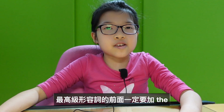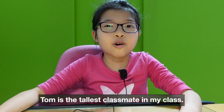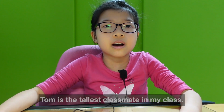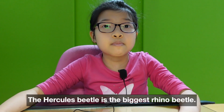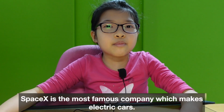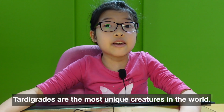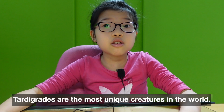Structure 3. We always use the before superlative adjectives. Tom is the tallest classmate in my class. The Hercules beetle is the biggest rhino beetle. SpaceX is the most famous company which makes electric cars. Tardigrades are the most unique creatures in the world.